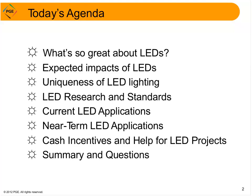LEDs, or light-emitting diodes, are creating a revolution in lighting because they offer many advantages that other light sources can't provide nearly as well. However, keep in mind that LEDs are not always the best or even the most efficient option now for many applications. So this webinar will help you decide which LEDs are ready for you now and which ones in the near future. So up on the screen is today's agenda.